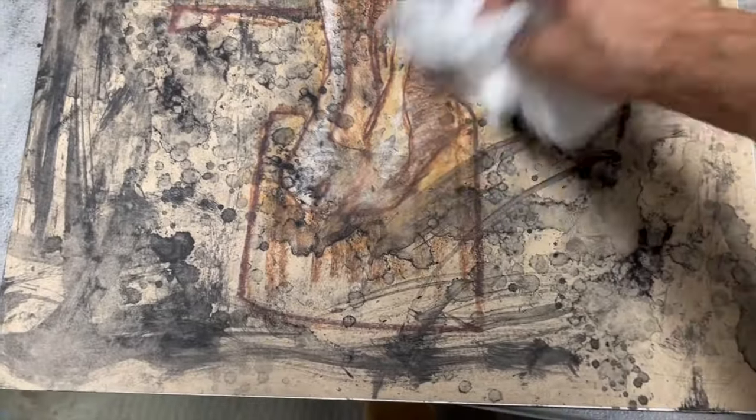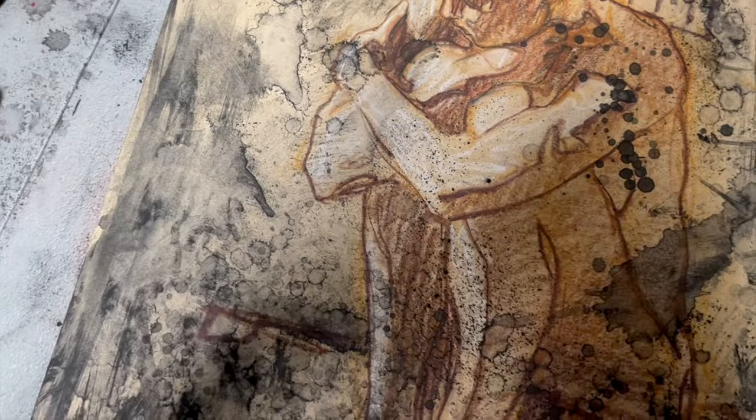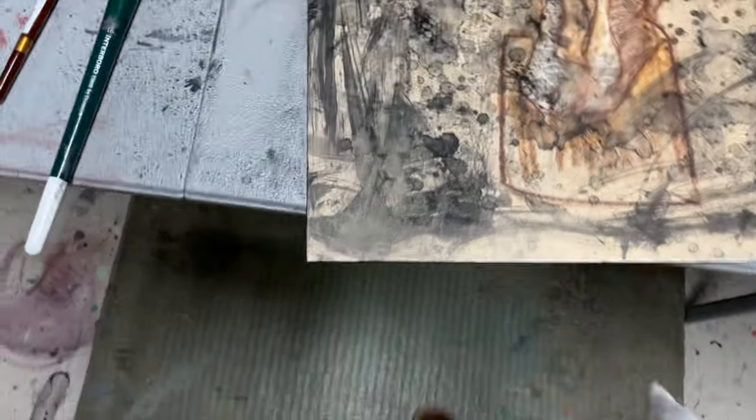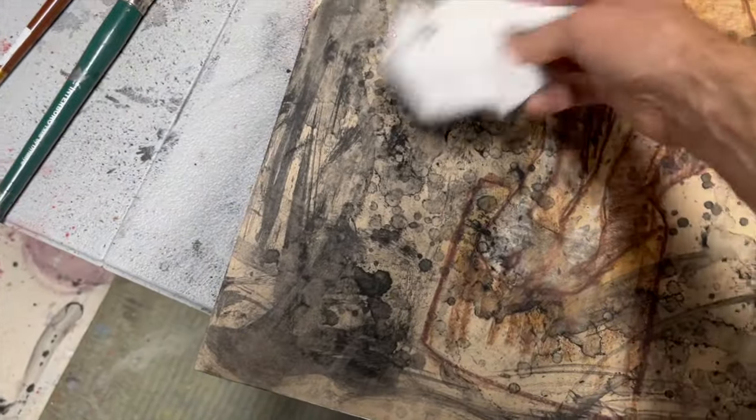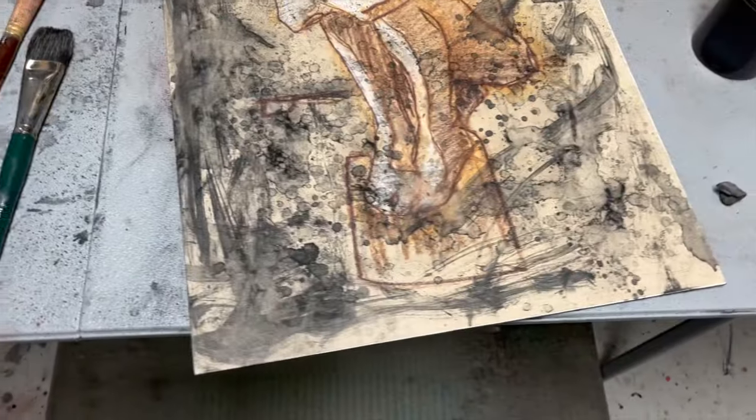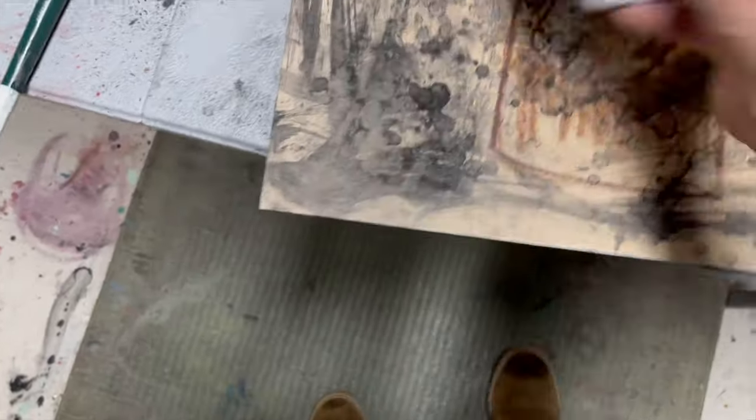And then, once I work on this and get it right, I'm going to seal it with some spray or some polyurethane, or maybe more of that clear gesso. And then I can work on it if I decide I want to add some color or things like that. All right, so there you go.